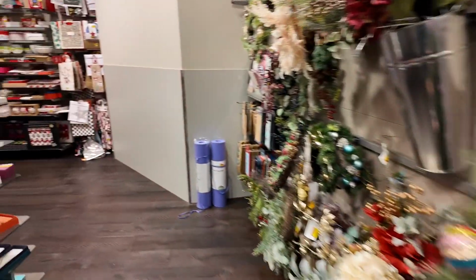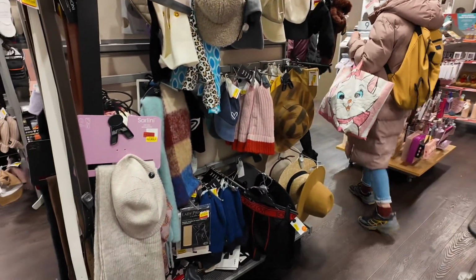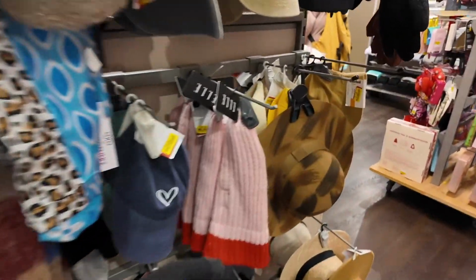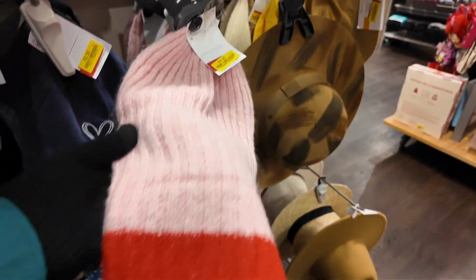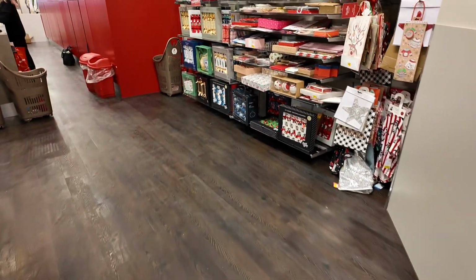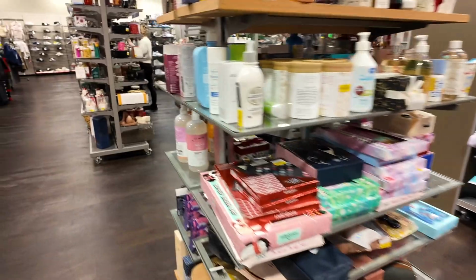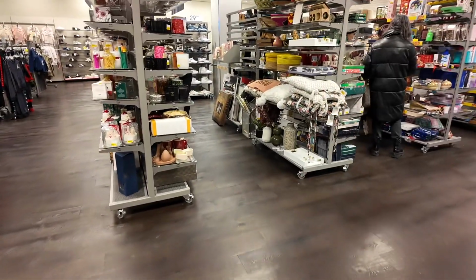So this is the Christmas decorations. Hats. That's nice. I like that. How much is that? Didn't quite catch the label on that one. Christmas tranquil mints. Decorations. And a few more beauty stuff.